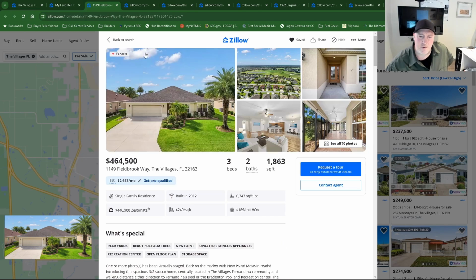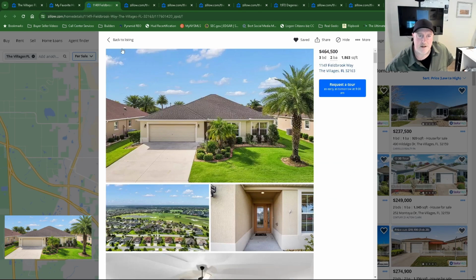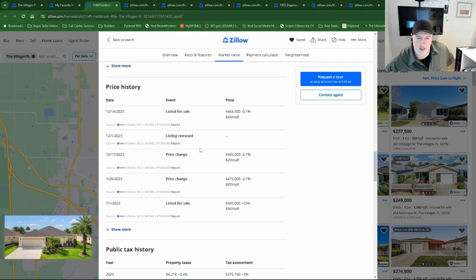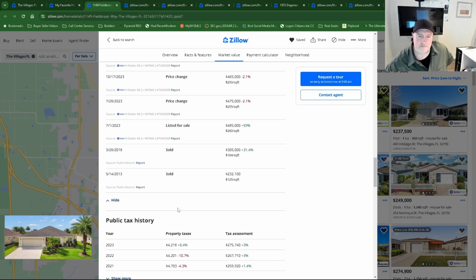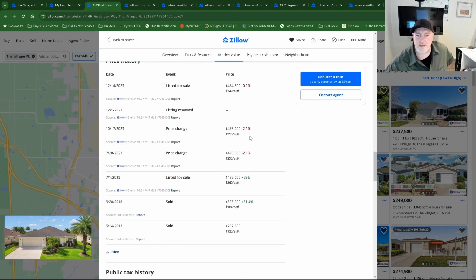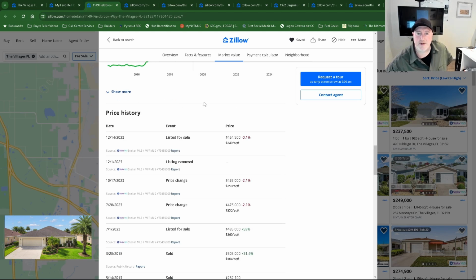Okay. So the outside is stucco. Stucco siding. Let's see what's going on with this baby. So. Okay. They bought it in 2018 for $305. Thank God. They put it on the market for $485. Price changed it to $475. Price changed it to $465. Removed it, like that was going to do anything, on December 1st. Put it back on the market December 14th and still stuck at $464.5 at $250 a square foot.